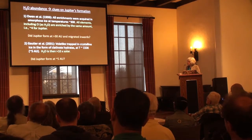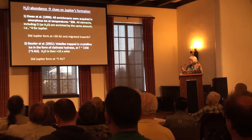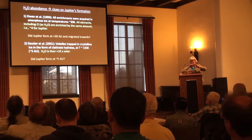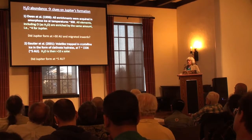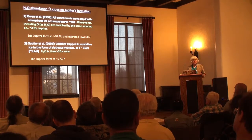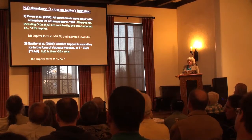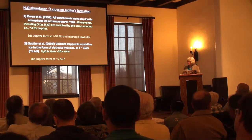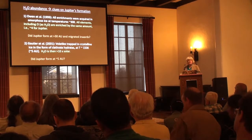Another theory was that maybe these elements, the volatiles, hydrogen sulfide, ammonia, etc., were trapped in what we call crystalline ice, in the form of clathrate hydrates. It's basically a little water cage, and then these volatiles are trapped inside it. And that happens at temperatures of order 150 Kelvin or so. If that were the case, then the water on Jupiter should be about 10 times or maybe more than the solar value. So if the former is true, maybe Jupiter formed at 30 astronomical units, Neptune, Pluto's orbit, and then migrated inwards. If they were trapped in this crystalline ice, then Jupiter might have formed where it is right now.